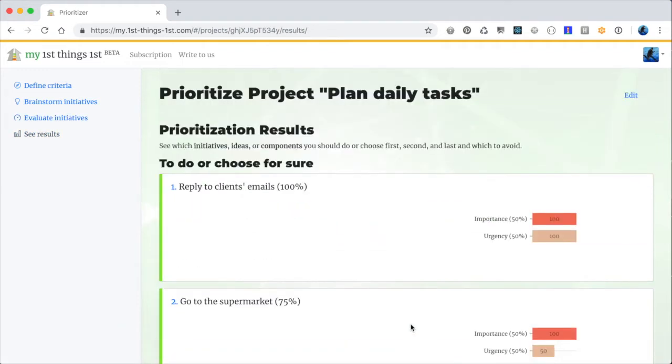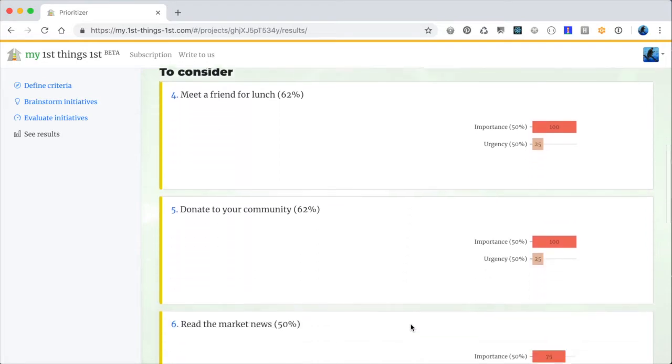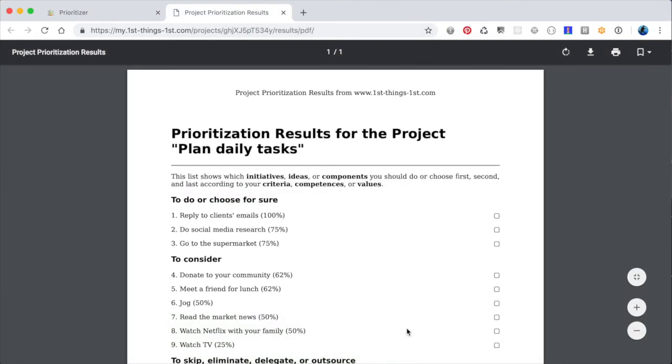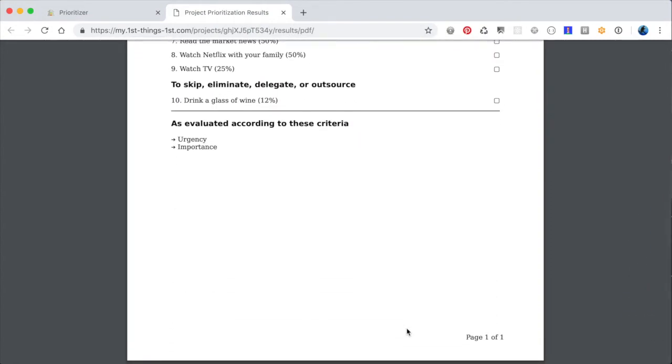At last, you would see the calculated results with what falls into things to do right now, what is something to schedule or delegate, and what is to forget. You can print the results or save to PDF or send them to somebody by email. But here the usefulness of the tool just begins.